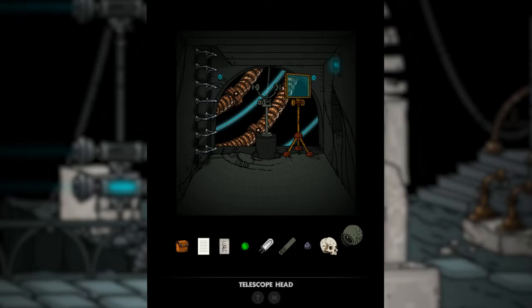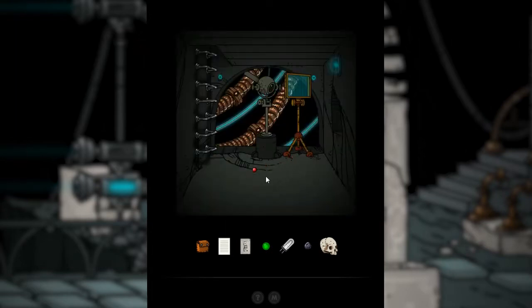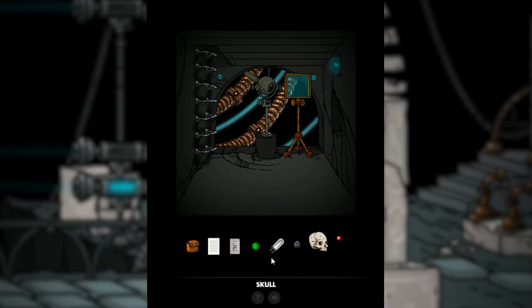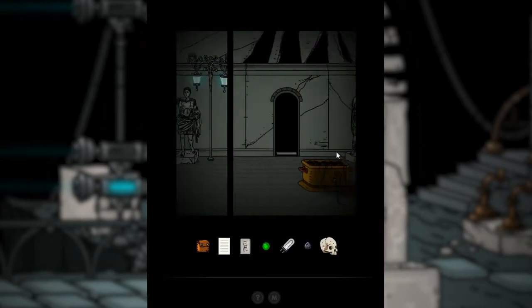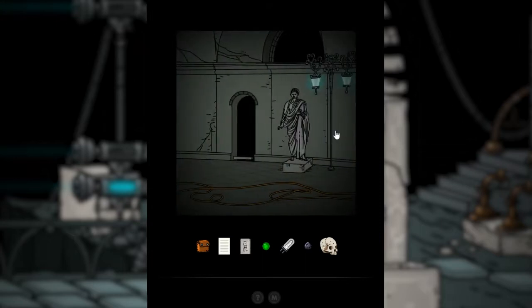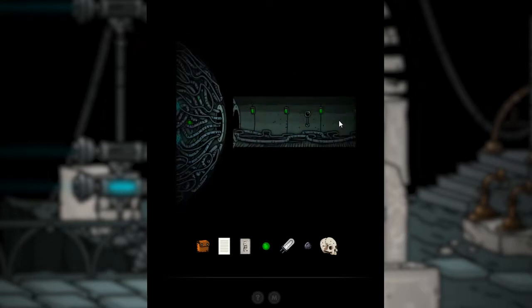Here we are. So we put this telescope head on here and the telescope tube. Look through there, which is, you know, normal thing from looking through these telescopes, but it gives us a secret. We finally get our second one. We're only just now getting our second one. Can you guys comprehend how big this game can get now? Anyway, we're done here for the time being, so we'll head on back.